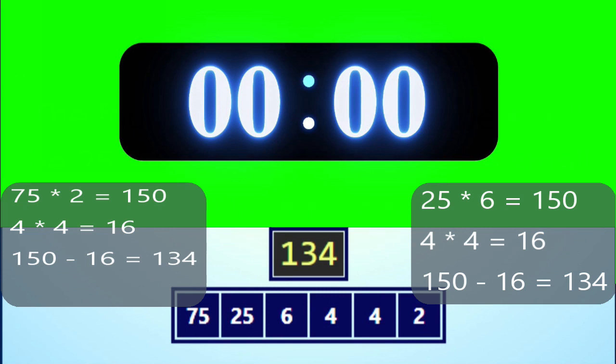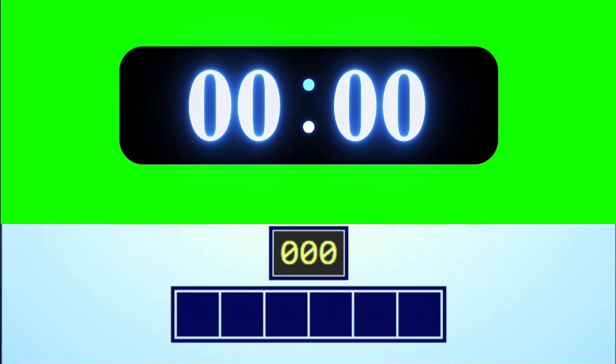The target number is 134. 75 times 2 is 150, 4 times 4 is 16, and 150 minus 16 equals 134. Another is 25 times 6 equals 150, 4 times 4 equals 16, and 150 minus 16 equals 134. Okay. Get ready because here come the games.